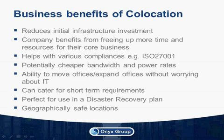Okay, so having your kit in an accredited data center is also a major selling point, both for you and for any of your customers. A good example is ISO 27001. You might well have heard of it. It's the standard for security management, which ensures best practice for security controls to protect information assets.